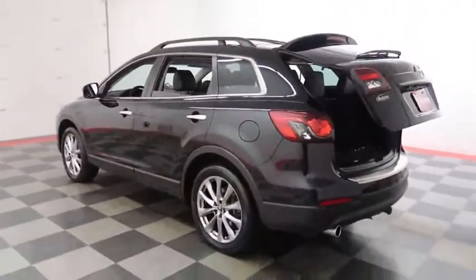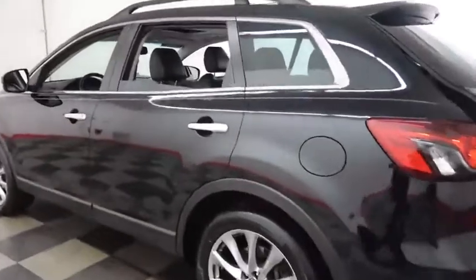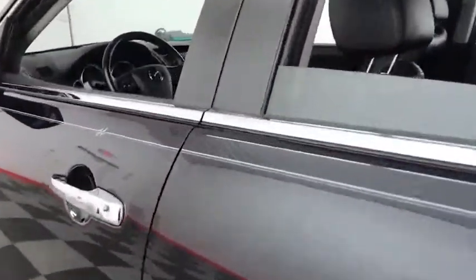And the reason that I'm showing you this Mazda today is because I would like for you to see all angles of this before you schedule your test drive or before we ship this out to you.